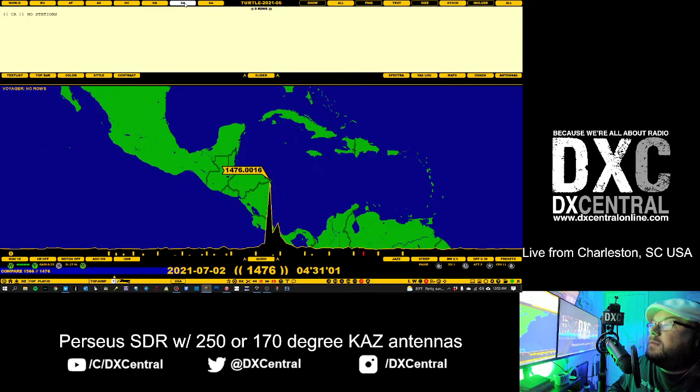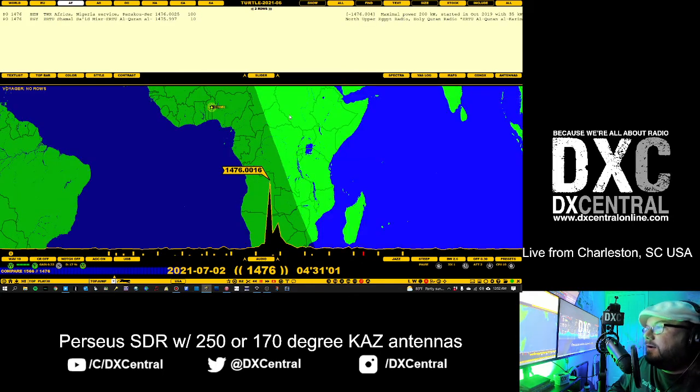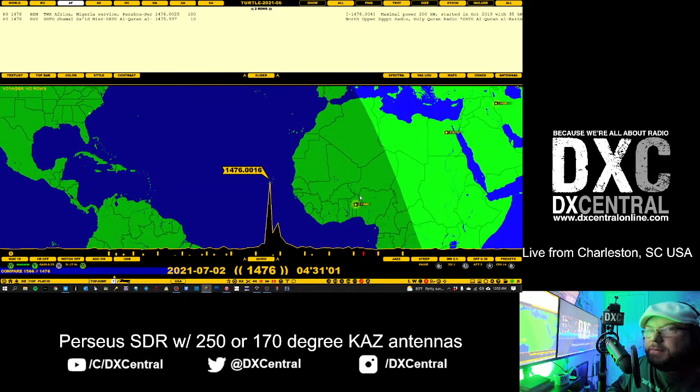There's nothing in North America. There's nothing in Central or South America. So that brings us, we looked at Oceania, we looked at Europe, we looked at Asia. Let's look at Africa. We have two stations in Africa that could be our station that we're hearing here on 1476, where you see this nice signal peak right here on this carrier.